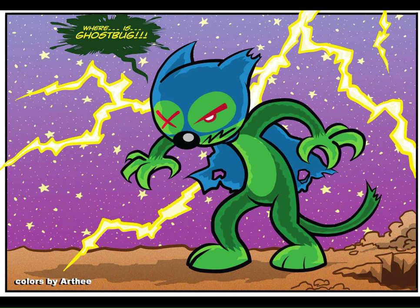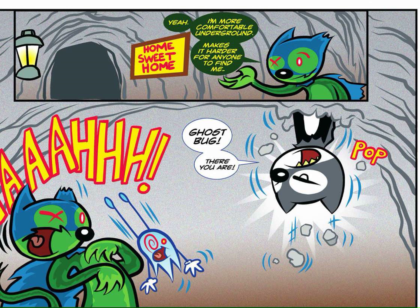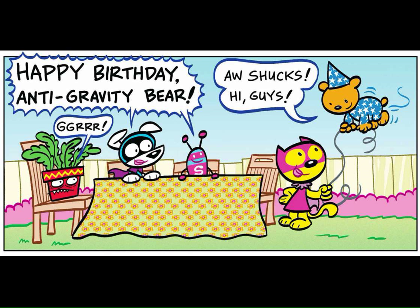Another kind of cute thing is they'll do a little story about the villains. Here's Zombie Cat posing with Ghost Bug, his sidekick. This kind of shows you the level of their humor again, the dramatic action pose. So it's kind of making fun of itself or making fun of superheroes while being in love with superheroes. Another cute character is Anti-Gravity Bear, who floats around like a balloon.